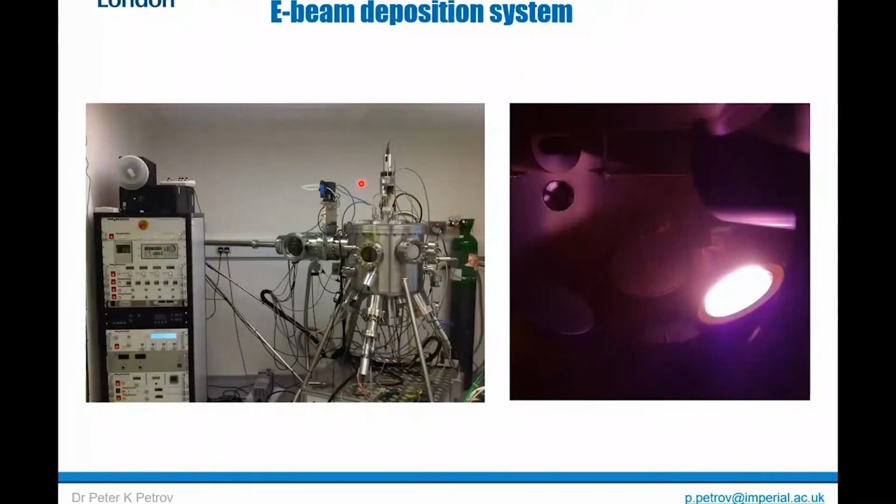Our other workhorse is our magnetron sputtering system, which is combined with an e-beam evaporator, but very soon we'll have another system which will be dedicated just to e-beam evaporation. So in here we have a 4-inch sample holder, which we could cover uniformly with various different films, different coatings.